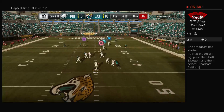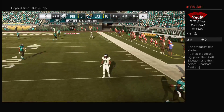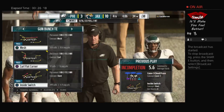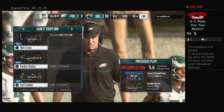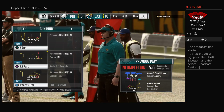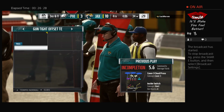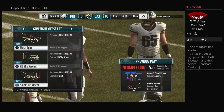Working from the gun, Wentz. A hit as he throws there, incomplete. Pressure, and that's certainly going to be a key to this game going forward. And that time, they were able to get in there and influence the throw. Remember, quarterbacks got to get rid of it. They don't have the tuck rule that they can fall back on anymore.